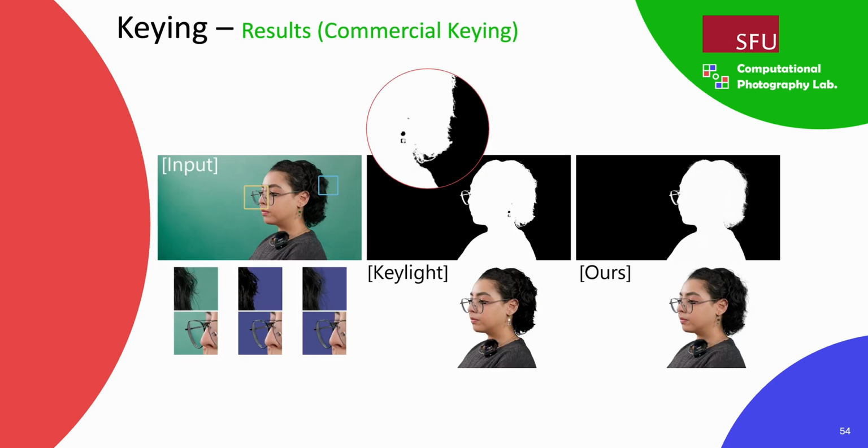To further validate our method, we conduct comparisons against commercial keying solutions, specifically Keylight. Our method correctly handles scenarios where Keylight overcalls the green, such as estimating an inaccurate alpha matte for an earring that is green, an issue where Keylight often fails.